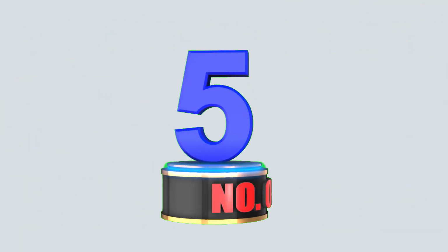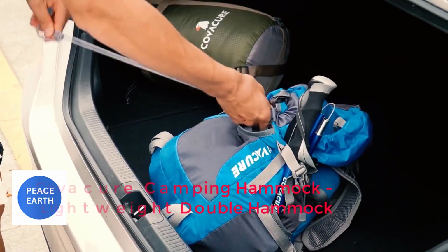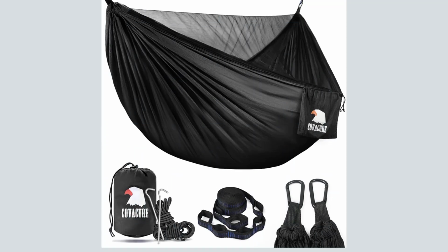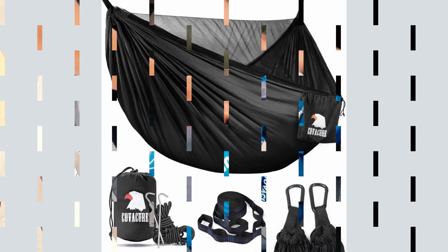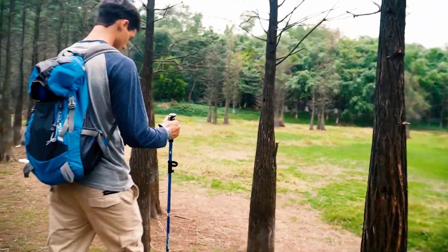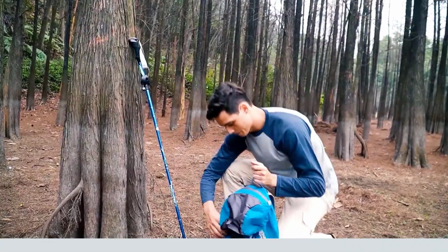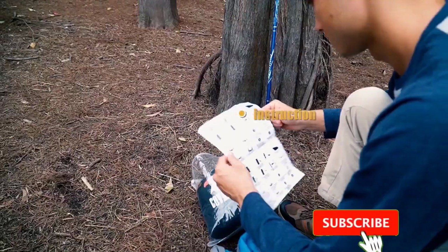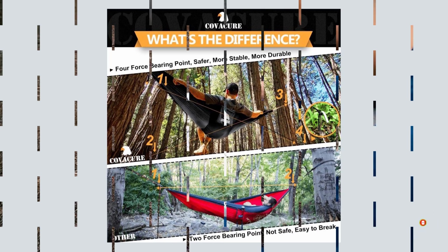Number 5. Covacure Camping Hammock Lightweight Double Hammock. The Covacure Camping Hammock is the perfect blend of durability and comfort for all your outdoor adventures. Made from high-quality 210T parachute nylon, this hammock is tear-resistant, breathable, and quick-drying, supporting up to 772 pounds. It features ultra-strong aluminum stakes and nylon straps with 6 adjustable loops for a secure setup. The hammock comes with a built-in mosquito net, designed with smaller holes for maximum protection against bugs.